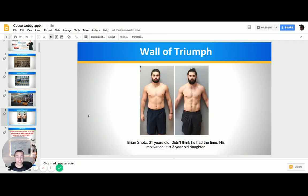Now what we're looking at is a Wall of Triumph for what would be a gym, and this is just a singular before and after photo of a guy. He looks like he's about 31 years old. Here's what we want to talk about, guys: it's really important for your small gym to have a Wall of Triumph, just like all these other businesses are doing, for several reasons. It builds authority, it builds credibility, but it also helps with membership retention, which is not something that's discussed very often.